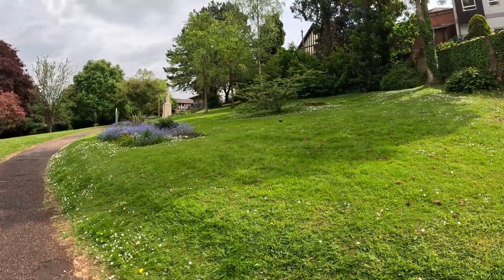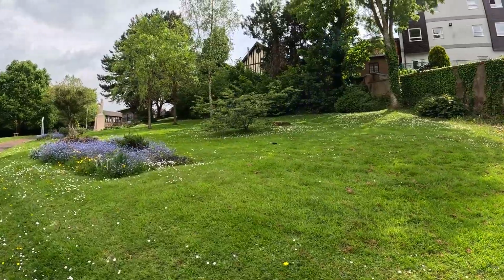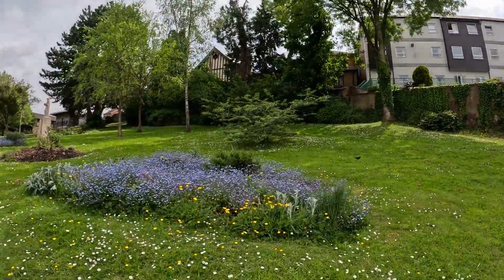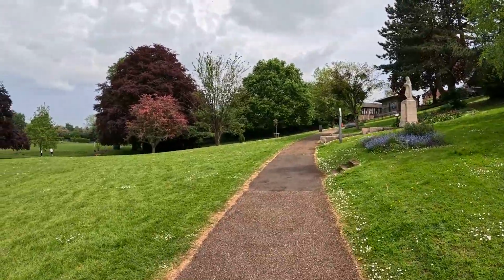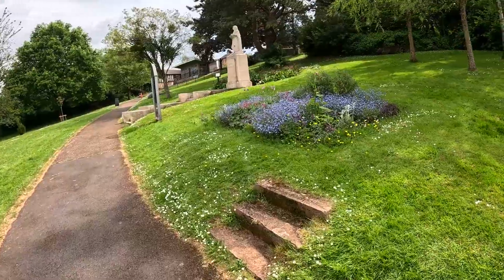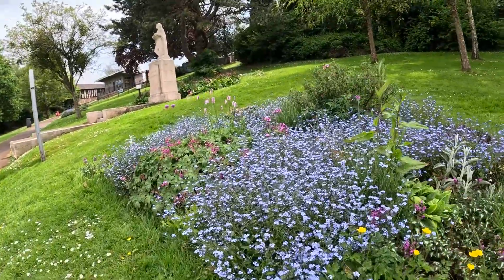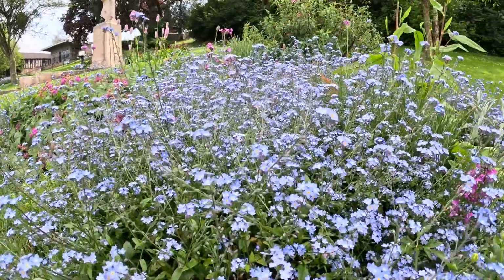Little black bird amongst the flowers, pecking about. Another Tudorish looking house. Lots of forget-me-nots out this year. There are tons of these in our garden that are not normally out. They look pretty cool, huh?